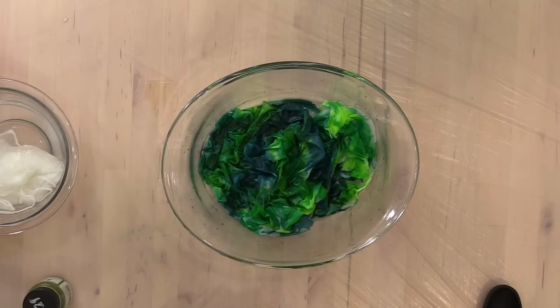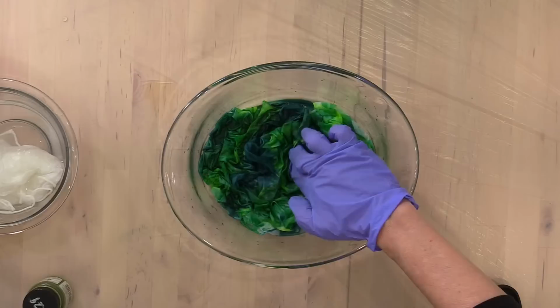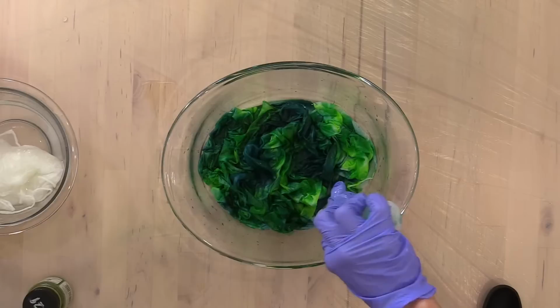If you put too many colors at one time, then you will potentially really muddy up what you're doing. So if you don't move it around a bunch, if you go ahead and heat set it now and then come back and treat it before adding where else you want colors, then you won't muddy it up too much.